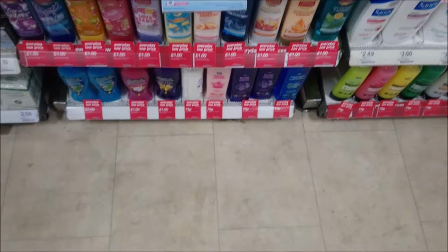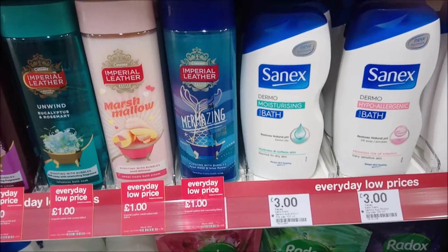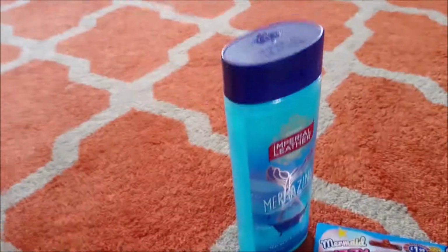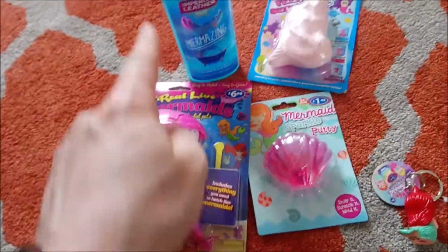Nah, I can get 250 millilitres for a pound, or I can get 500 millilitres for a pound. I mean, it's not rocket surgery, is it? Boom, £1, 500. Goes for a big one. Perfect with the theme. So she can play with her toys and have a nice bath.